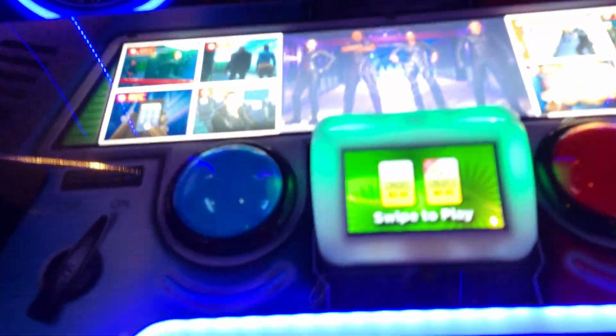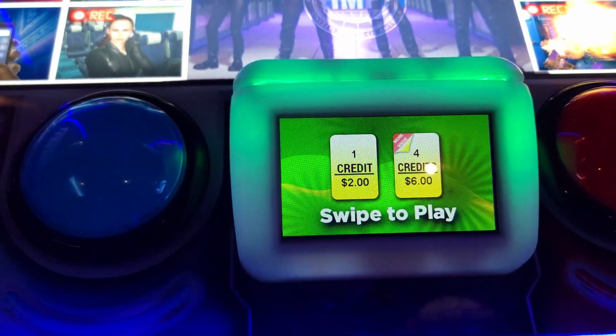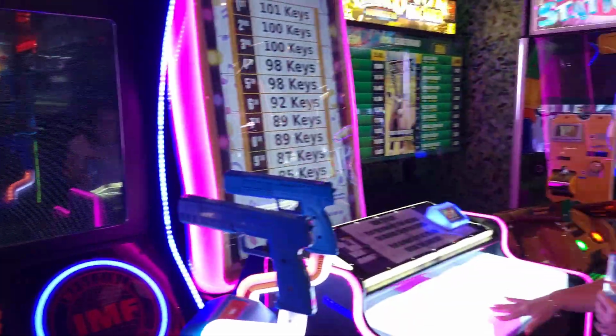Is to intercept the software before they do, or render it unusable. One credit is $2, four credits is $6.